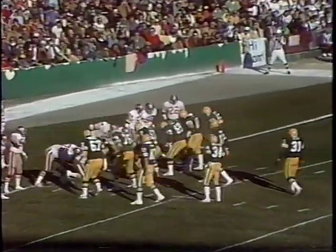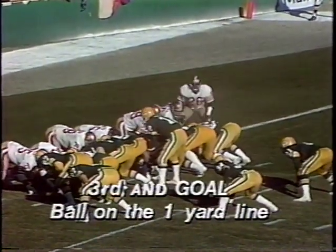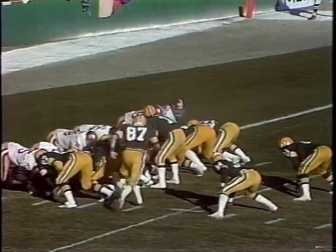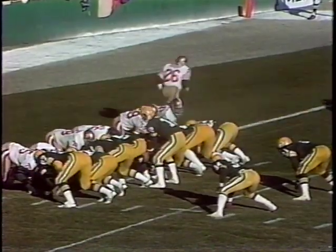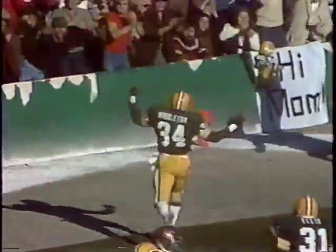3rd and goal at the 1-yard line. Middleton left, Ellis right. Dickey the quarterback. Larson in motion across. Middleton, touchdown Green Bay. Dardell Middleton took it in.